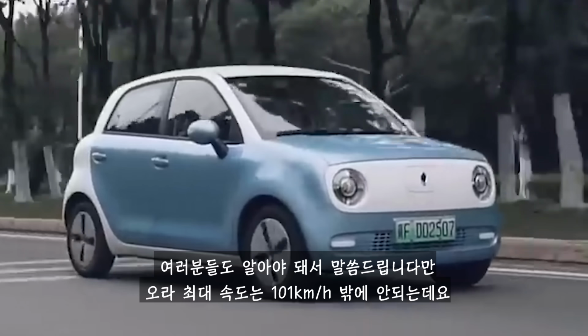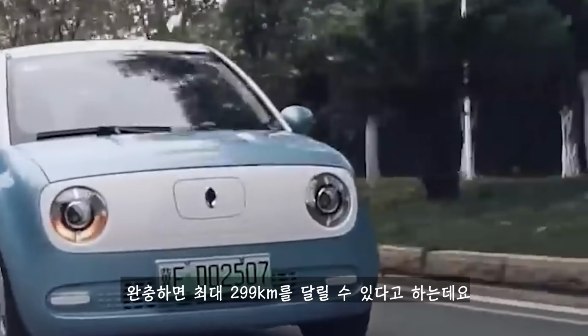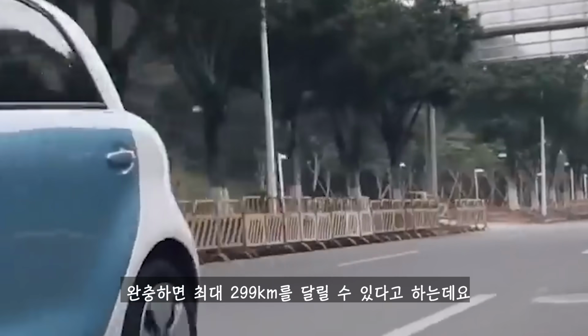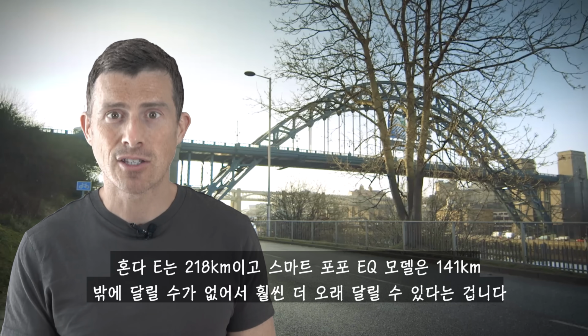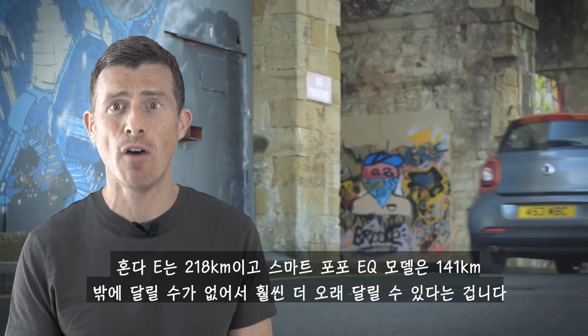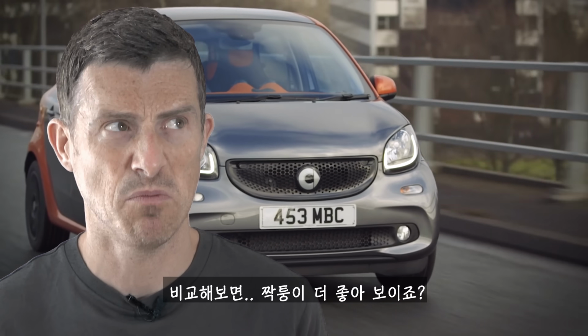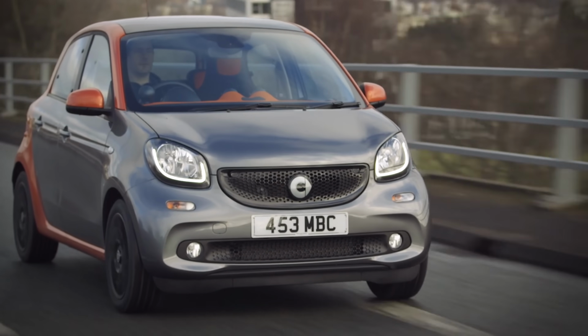Just so you know, the Aura's top speed is just 63 miles an hour, but that does help the range. You see, it can apparently do 186 miles between charges. That's a whole lot more than the Honda E's 136 miles and the Smart 44 EQ's 88 miles of range, which seem quite poor by comparison, don't they?